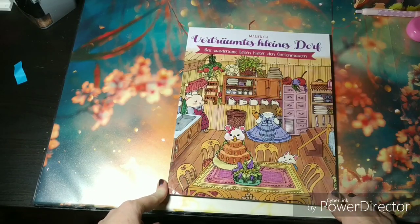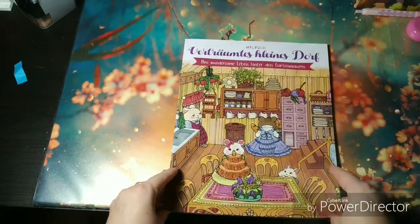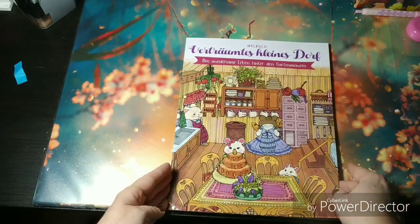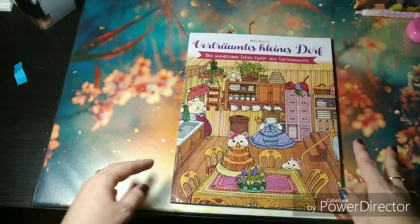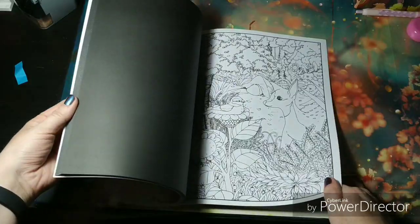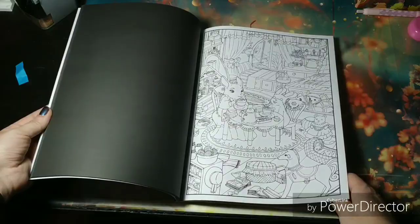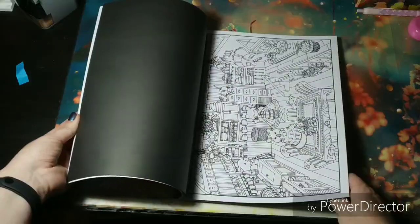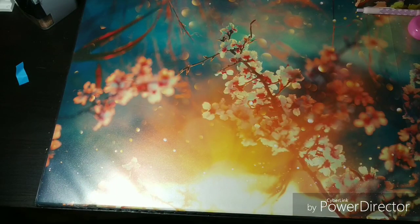Again, a German book, also by the Julia Rivers Company. A Dreamy Little Village or something like that it's called. All my books are bought from Amazon, most of them, or Book Depository, but the major part is Amazon. Same reason as with the other. Details, but lovely artwork. Super lovely artwork. So I have to dive in this one soon. So that was this one.